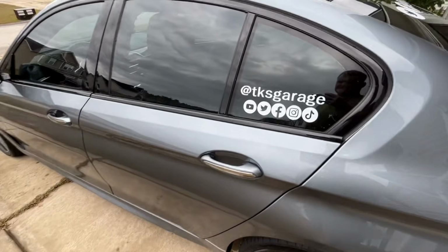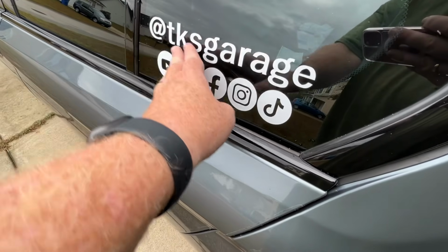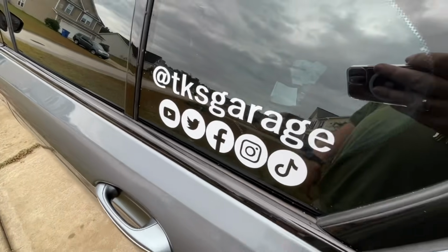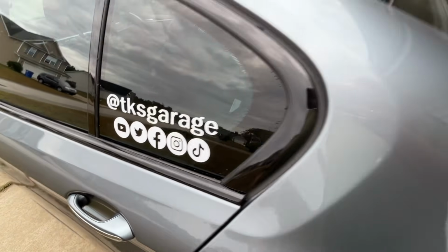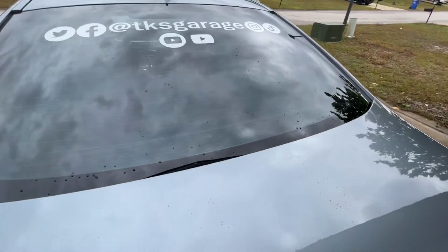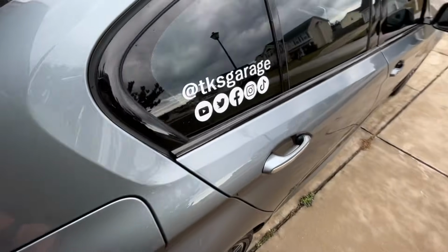Alright guys, so this is the end result. You can see the logo. The vinyl is actually really good. I gotta be honest, they did a hell of a job on this. And it has all the different social medias on it, so you have to appreciate it, right? I sure do. There you have it.